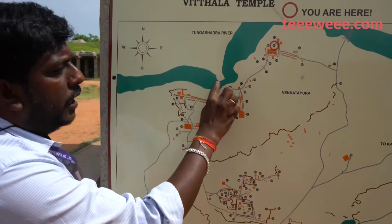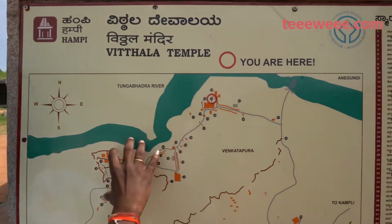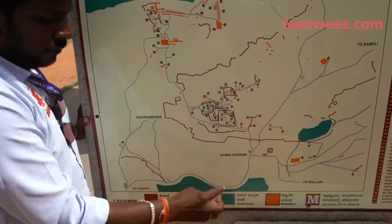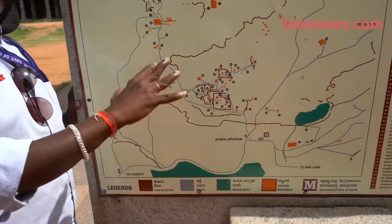Because this is beyond the temple, sir. The servants, local people, everyone lives here, no? They naturally go to the river to bathe, come here for puja, worship the god and exit. But this water is for the royal families. That's why they made the aqueduct here. Okay. Because up to down, the gravity is the key.